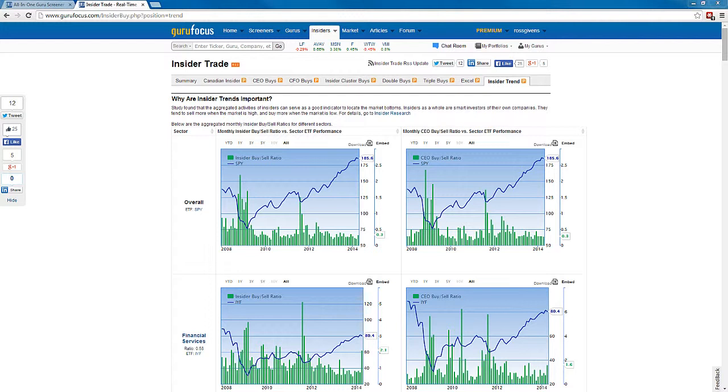Now, the chart you're seeing depicted, the blue line is the price, in this case SPY, or the S&P 500. That's just an ETF that tracks it. And the green bars are the net buy-sell ratio. So if it's greater than 1, that means there's more buying than selling. If it's less than 1, there's more selling than buying. And over on the right side, here's the 1 line right here. So that's 1. So anything above that means they're net buyers, or picking up shares. Anything below that means they're just doing their normal selling of stock.